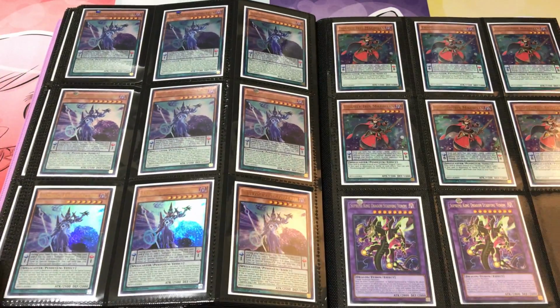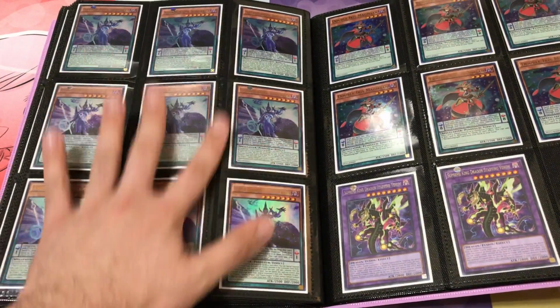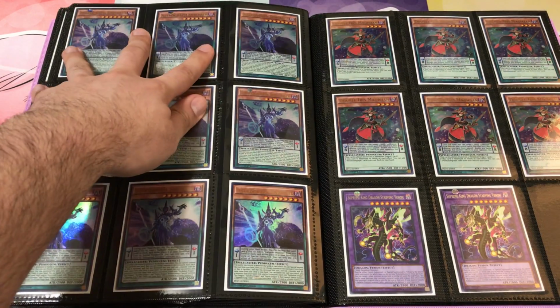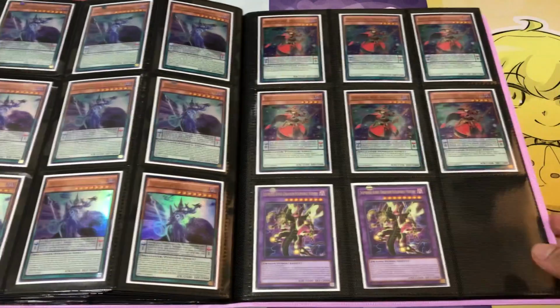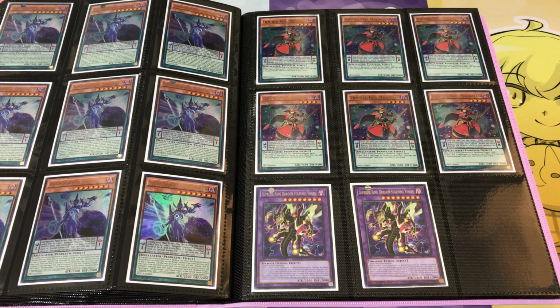And this is the last page, the most recent cards added. I moved all the astrograph sorcerers I had together on one page. I think I pulled 5 from my recent box, and I had 4 saved already from the original playset I used and 1 additional one. And then these were the double iris magicians that I pulled from the box as well.